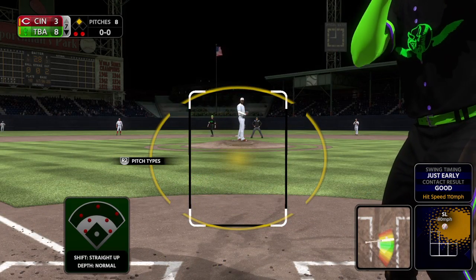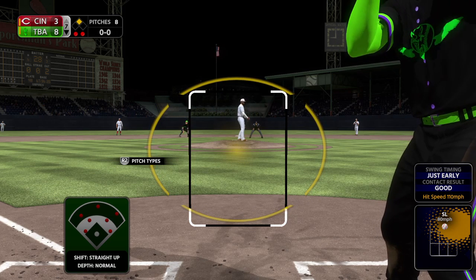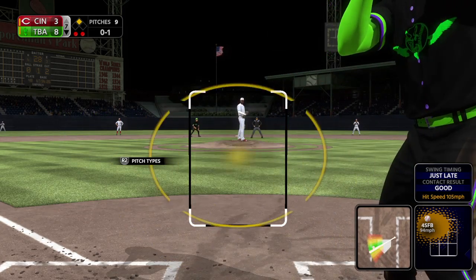So striding in, Daniel Murphy. He's got a hit in 3 at-bats to this point. Comes set. Here's the 0-0 pitch. Swing and a ball sliced fouled into the seats down the left field line.